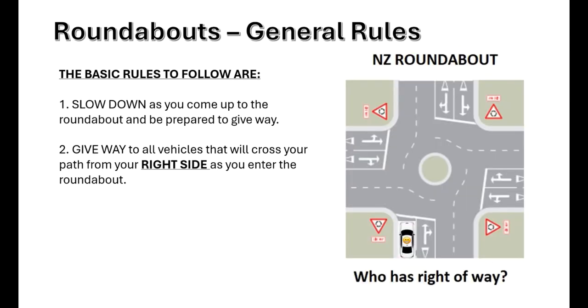The general rules for roundabouts are: you should slow down before you come up to the roundabout and be prepared to give way or yield. The second rule is you give way to all vehicles that will cross your path from the right side as you enter the roundabout. So let's do some analysis here.